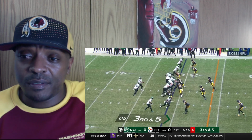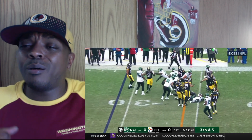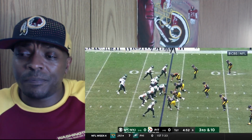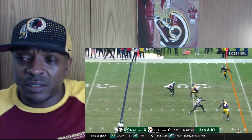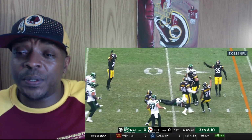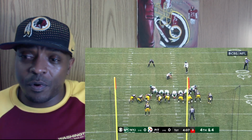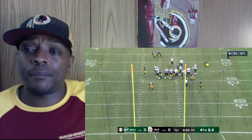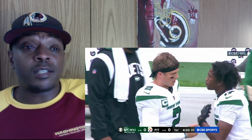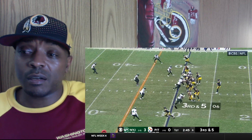Third and five. Get him in a nice third and manageable. Oh, okay. Is that the rookie? Nice run right there. Nice patience. Check down. Oh, spin move. Spinning. Good tackle. Fourth and four. Forced the field goal. It's up. It's good. All right, the Jets on the board, man. 3-0.